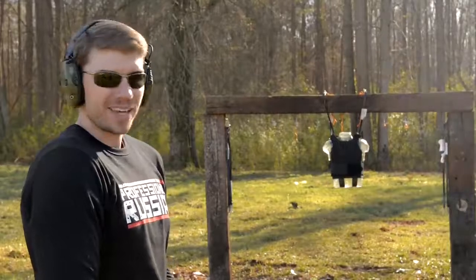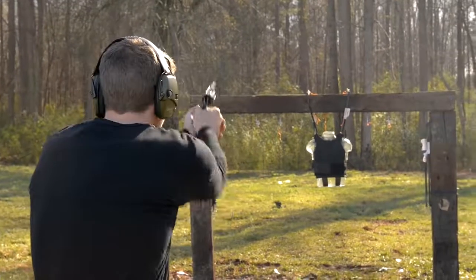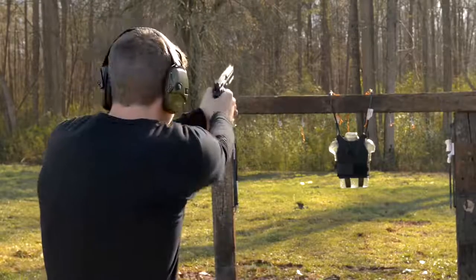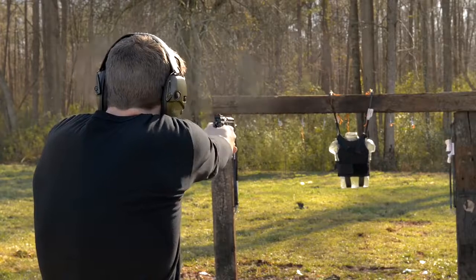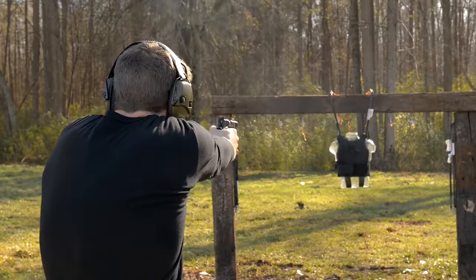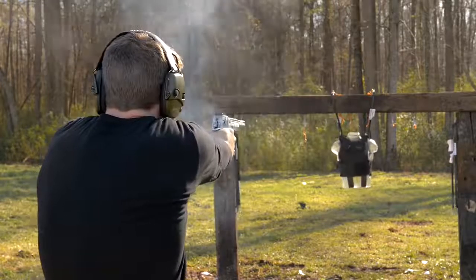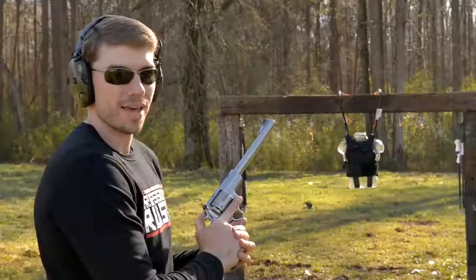Okay, so we're gonna go through this kind of fast. I don't want it to get too boring, too slow paced, so first we're going to start out with the 38 Special, move our way up. Okay, now 9mm. .45 ACP. .357 Magnum. .44 Magnum.